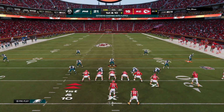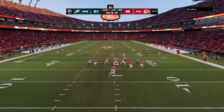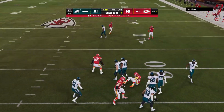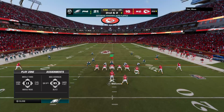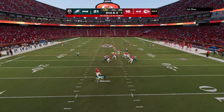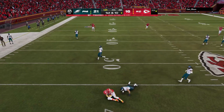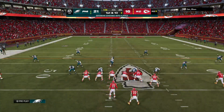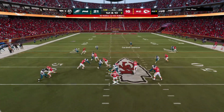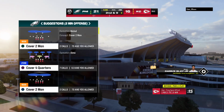Here's 1st and 10. Mahomes finding Kelsey. This will be stopped about 2 yards shy of the marker. 8-yard gain, 2nd and 2. Mahomes dancing to his left. Open man, it's the tight end Kelsey. And they work this well upfield across the 45. On 1st and 10, here's Pacheco. And just 1 yard here from the 49 to the 50.